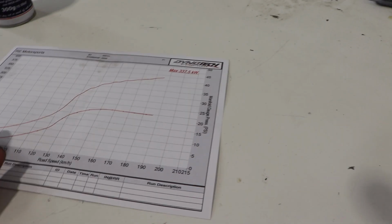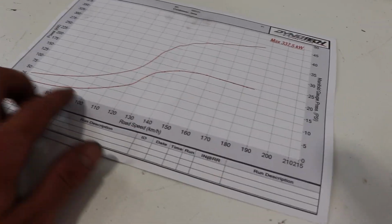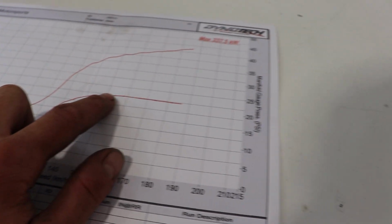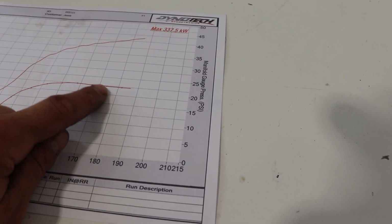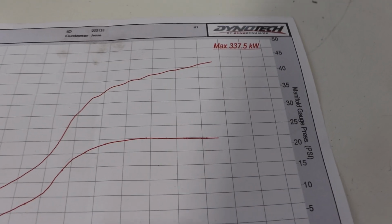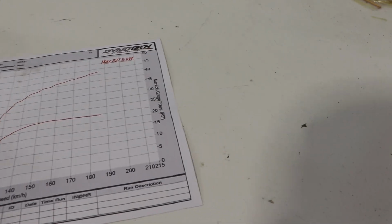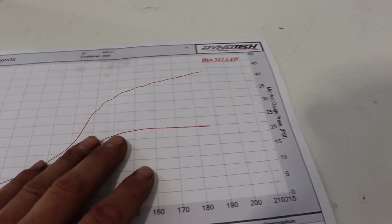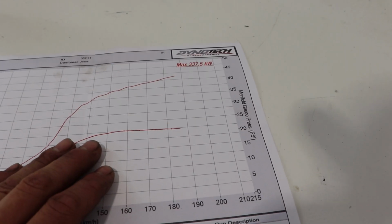But our twin gates are working in absolute dream. This is our boost here, so it comes up to about 22 pound, 22 and a half, and just holds flat. So wastegates are working amazingly. Yeah, I think before we were creeping up to 24, 25 pound. That's when we made the 370 kilowatt.